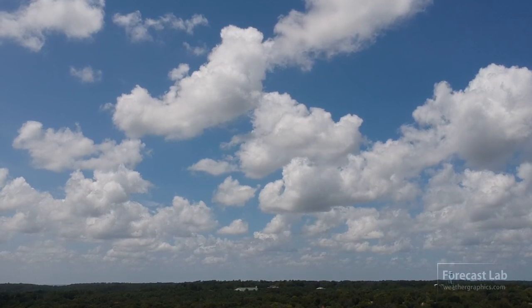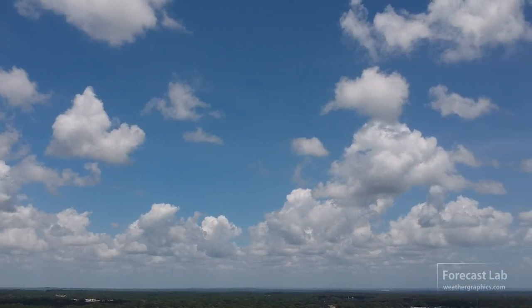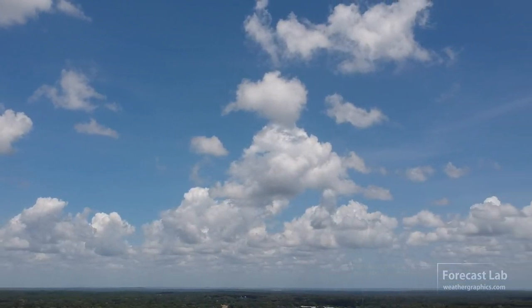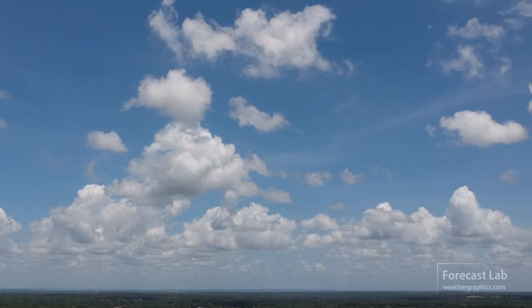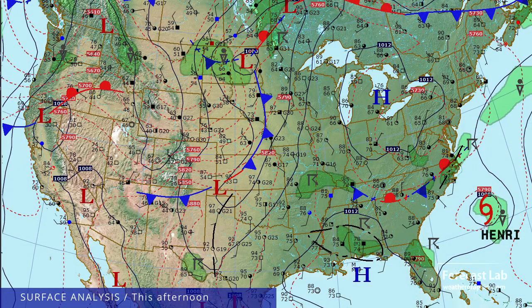Looks like fair weather cumulus has returned to our area once again here in Texas. Had a bit of an air mass change from Wednesday when it was raining cats and dogs. Let's take a look at that surface map. It's looking a little bit more like August.